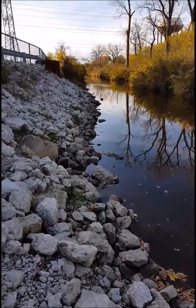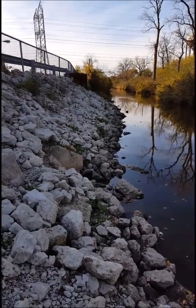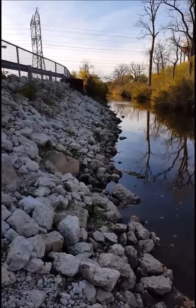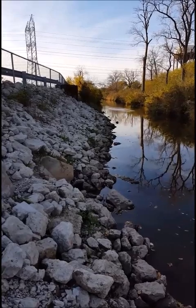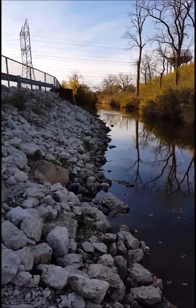This is at the second rock vein, and you can see, looking at the bank, that some vegetation is starting to grow in, which signifies that sediment is not moving and it's staying stable long enough for things to grow. We'll keep an eye on that and keep down the invasive species and shrubs, but allow as much vegetation as we can to grow in.